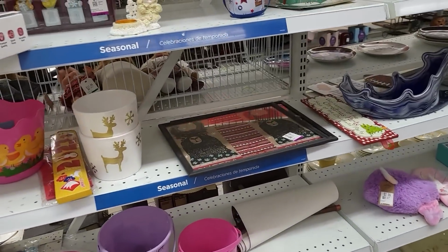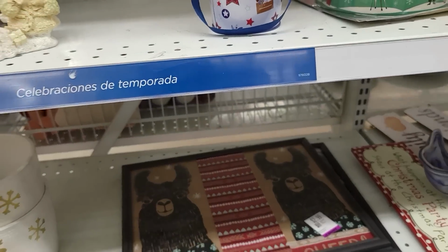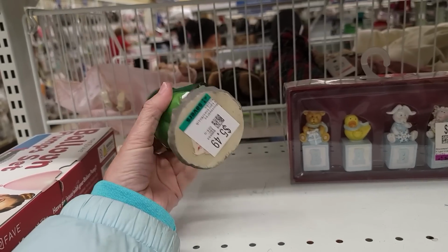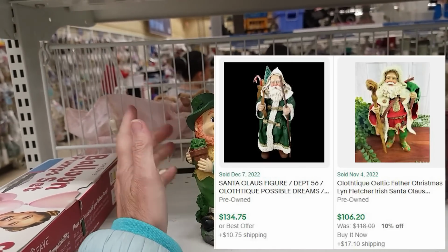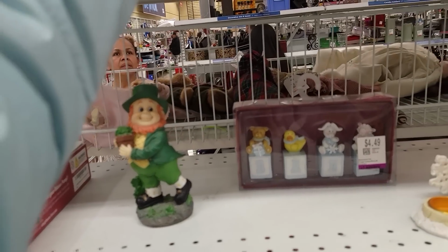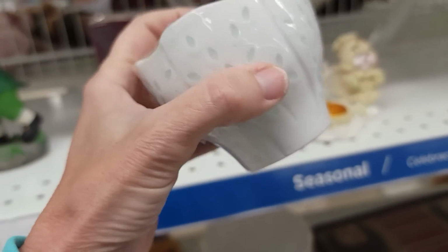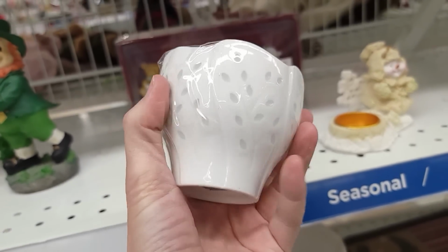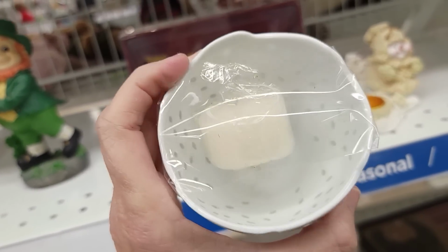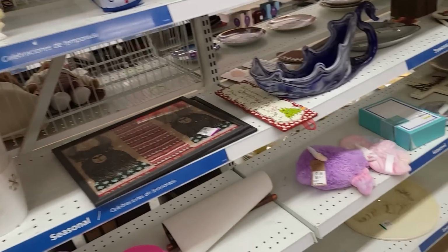So we will come over here to the tchotchkes and things. We've got llamas. Those are not very high end. I'm keeping an eye out because I sold some Santas that were by Possible Dreams. Now this guy, as soon as I got up on him, I could tell he's just a little resin guy, but I wouldn't have guessed that those things were worth as much as they are either. This is a Dansk. It's a nice little, is it meant to be a candle holder or did they just plop a candle in there? It would make a nice candle holder and it doesn't have a price. I don't really feel like that is high-end enough, though. I think we're going to keep looking.